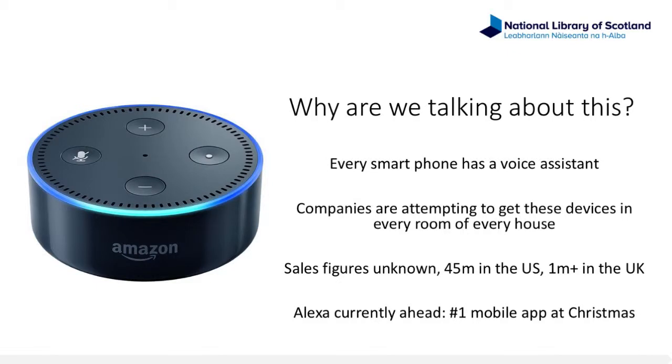So I'm going to look very quickly over the 6 minutes at the technology behind it, how we might use it within libraries, and just a few challenges and questions as we look into the world of voice interfaces. So, why are we talking about this? Anyone here who has a smartphone, which I'd bet is 98% of you, already has a voice assistant on that, whether it's Alexa, Google, Siri, and so forth. Those companies are trying to get these in pretty much every room in your house, and they're selling by the millions right now.